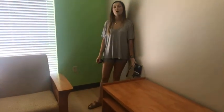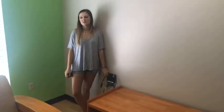Can you close those blinds, please? A lot of light. There we go. Perfect. Okay. So you're going to have an internet cable right here, which is going to give you Cox cable. It's going to give you all the channels that you need and the HBOs.